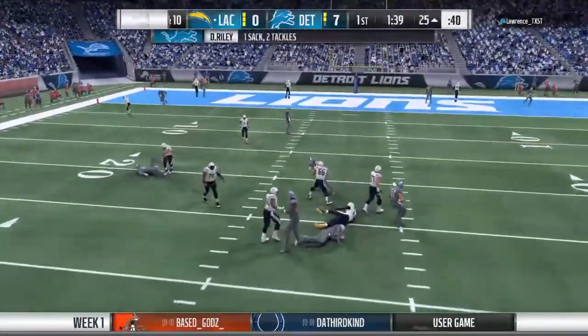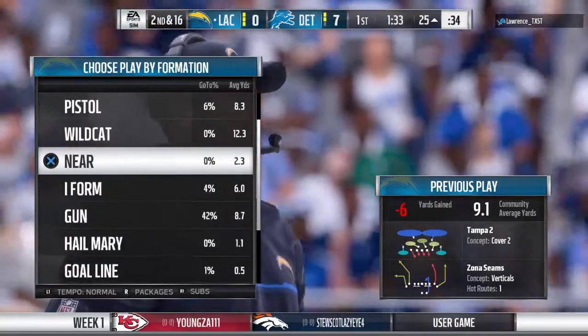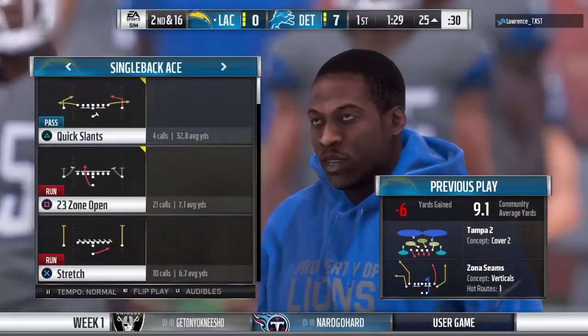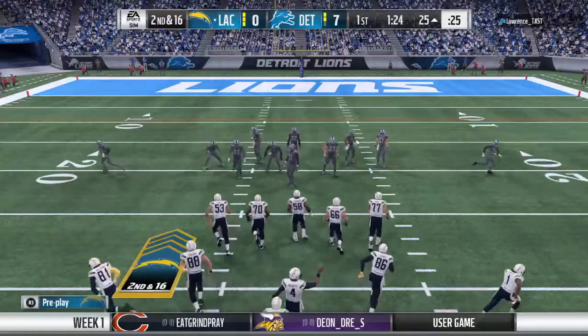And he's wrapped up, taken down, back at the 25. Duke Riley, the outside linebacker, drops him for a loss of 6. Now this would be the 9th play on this drive.